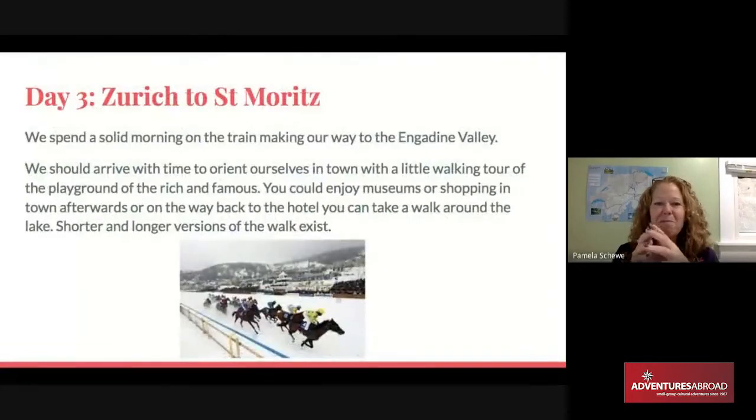because on day 2, we start moving about. This will be a morning train out of Zurich, getting ourselves to St. Moritz in time to explore a little bit in and around the Engadine Valley. We should be able to get there, again, with our bags being picked up, make our way to the hotel, and get on a walking tour to orient you.